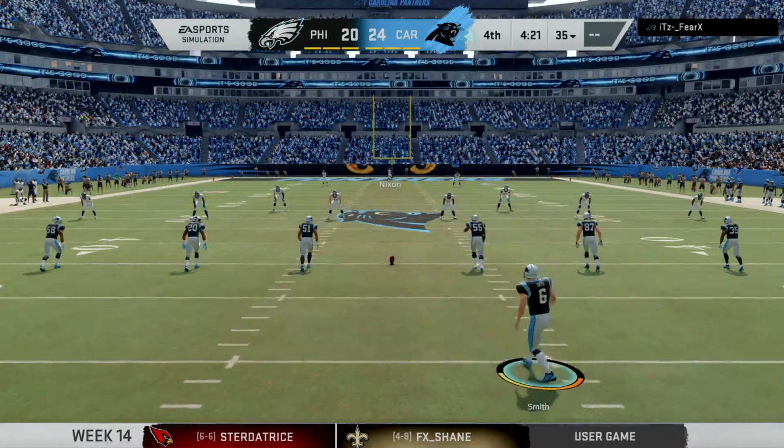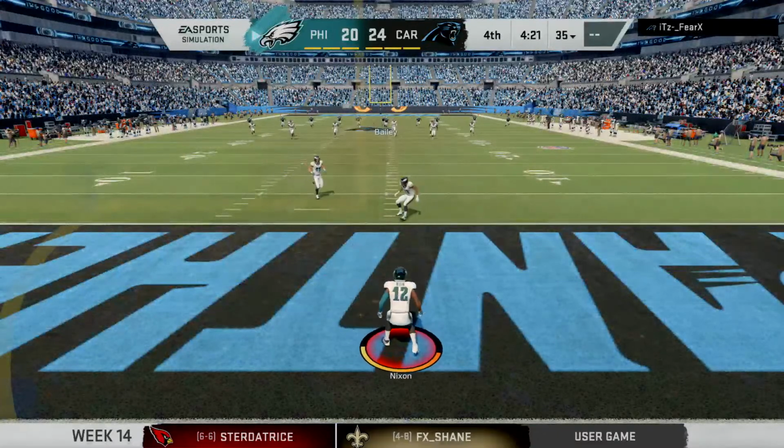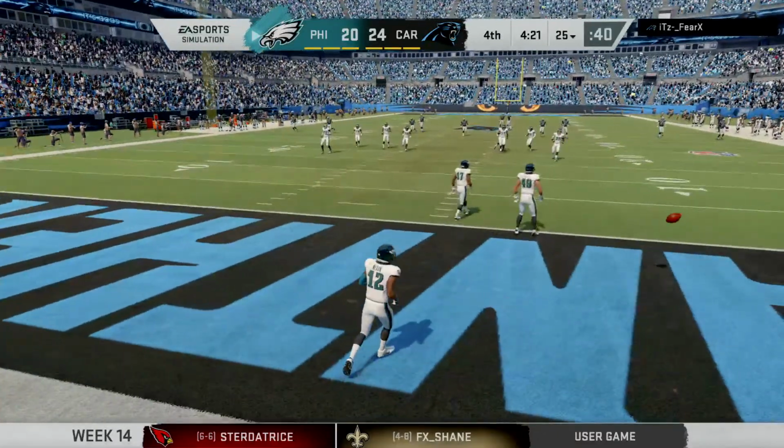There's nothing like being aggressive, preaching that to your team, and then following through. All the way through. Go ahead and throw one more up there. Why not? Been a great game.